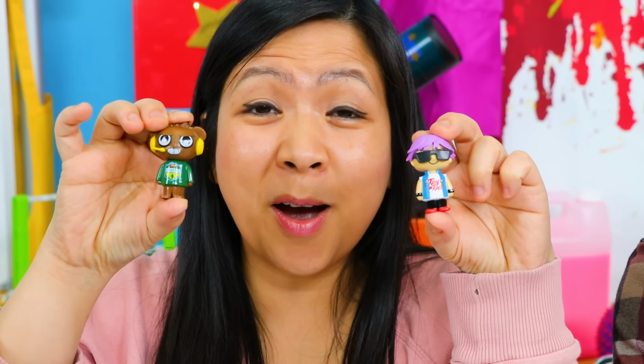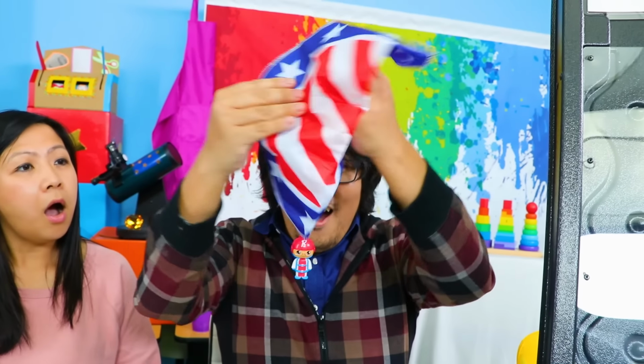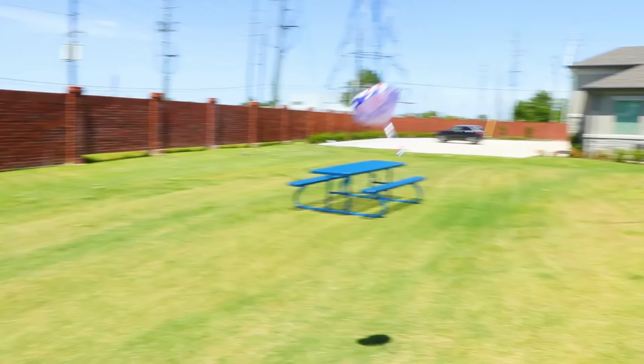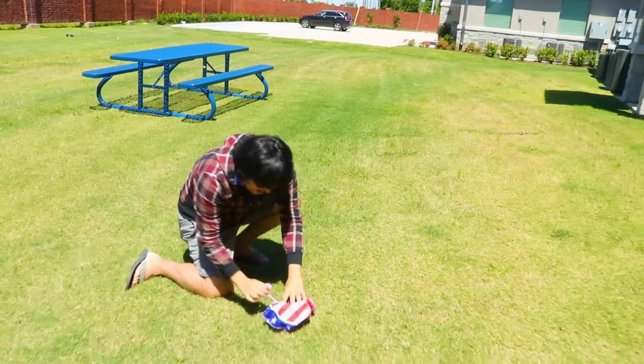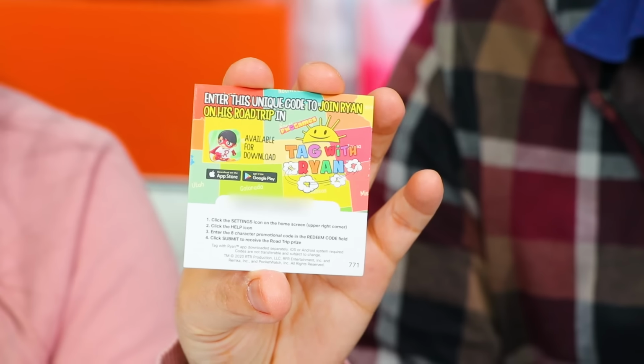Okay, there's still more! Wow! Okay, I got Ohio Ryan and Montana Combo! Look! Alright, there's one last thing. This exclusive figure just for this egg. Let's open it. It's Skydiver Ryan! Whoa! Oh, whoa! Test them out. Whoa! Yay! Safe landing! And the egg also comes with a unique code to join Ryan on the Tag with Ryan mobile game.